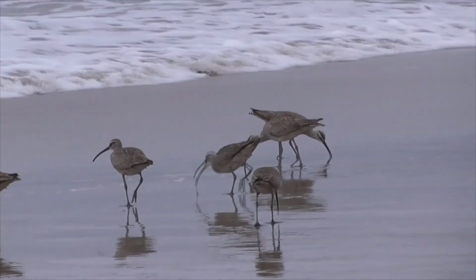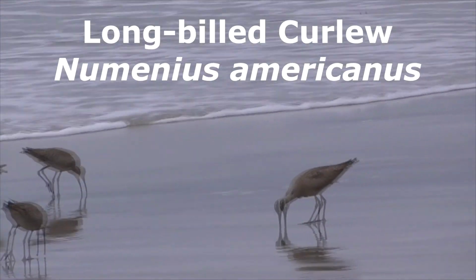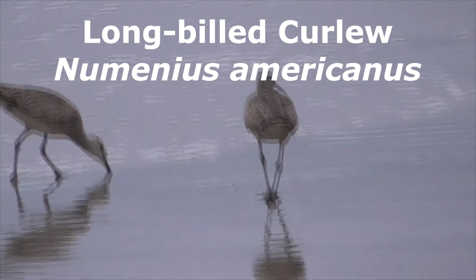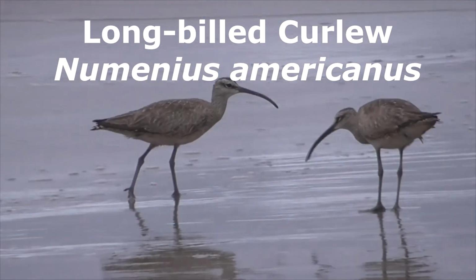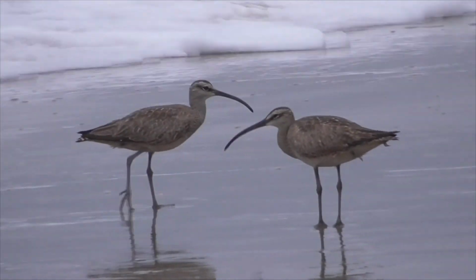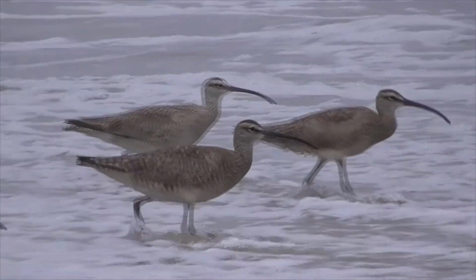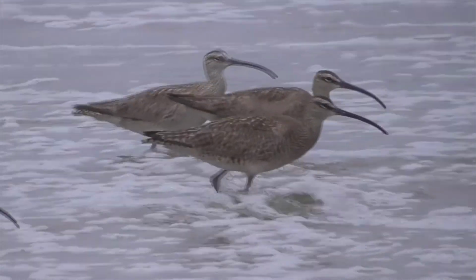So these guys here, they are long-billed curlews. Numenius americanus. And they're rather common along our beach here.